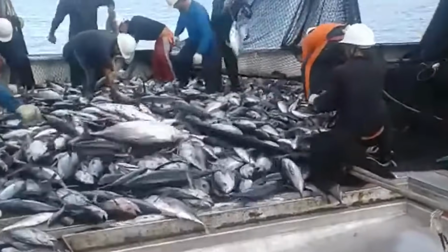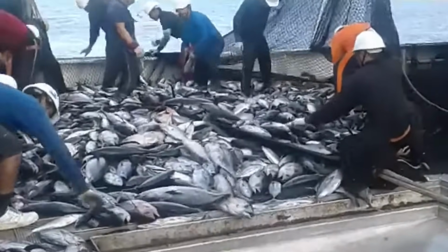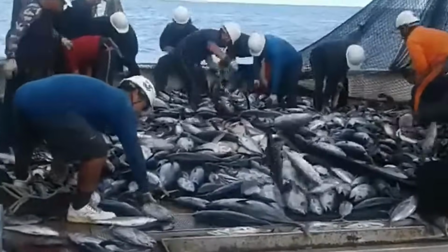Atlantic bluefin tuna is the most sought-after tuna in sushi restaurants, and years of intense fishing pressure have caused many bluefin populations to plummet.